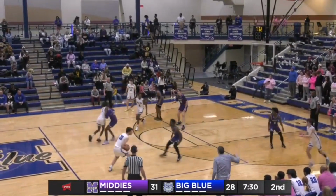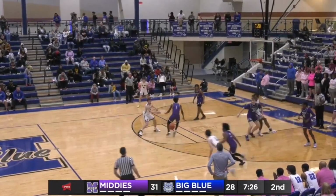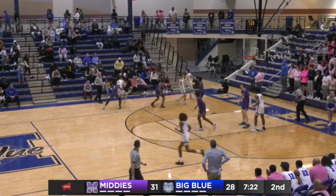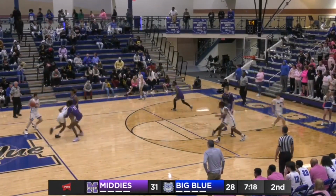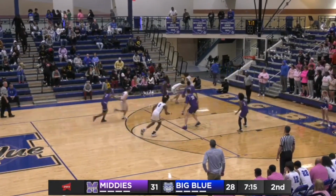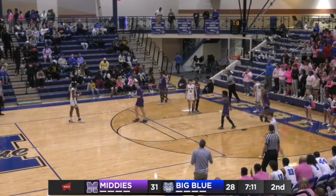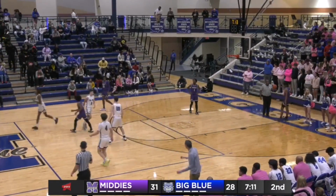It's Sire Riggins, and now they keep it around the arc left to right. Matthews throws it down low, batted back right to Cooper. Lots of pressure. I mean, the Middletown Middies are really pressuring the ball all over in the half court. Cooper Matthews throws it away, intended down low for Peyton Davis.